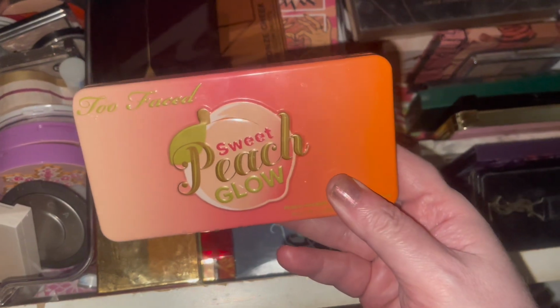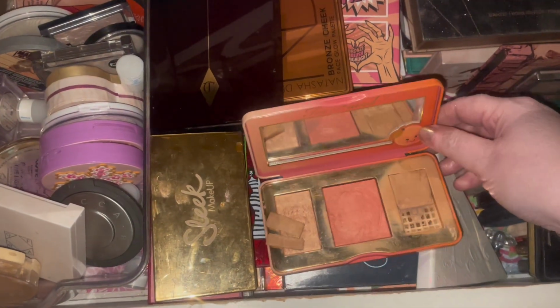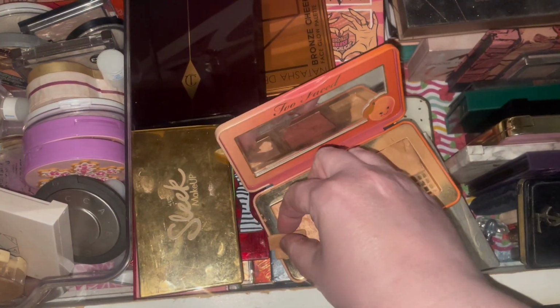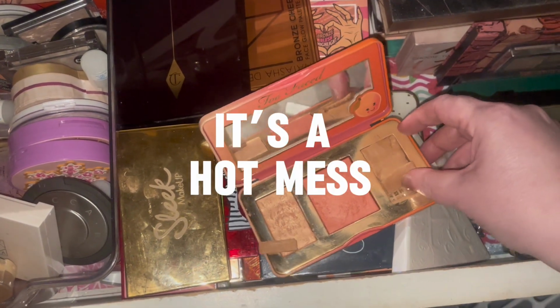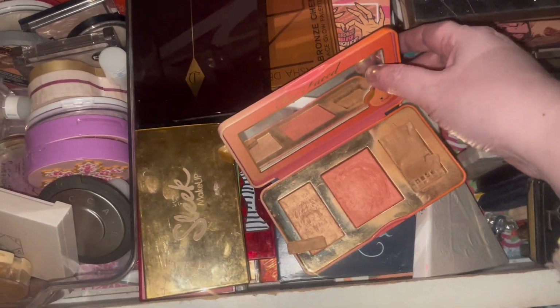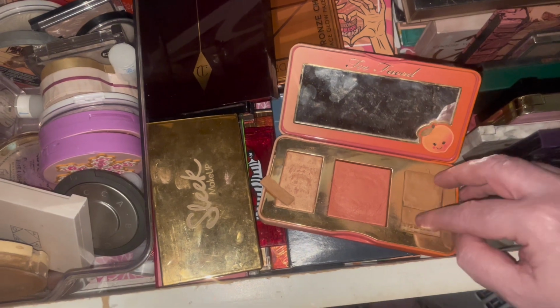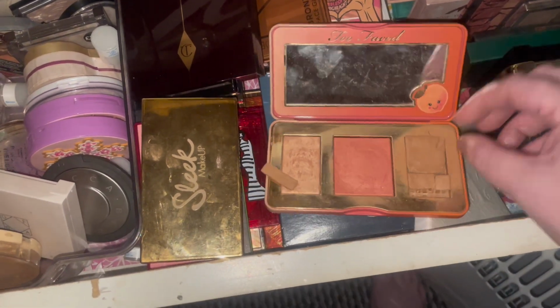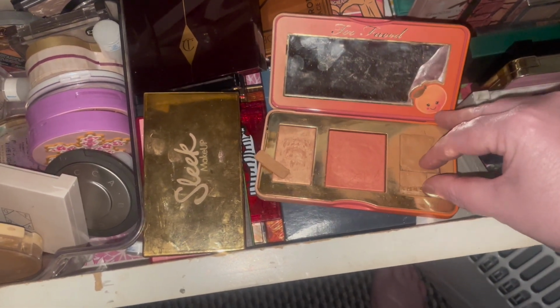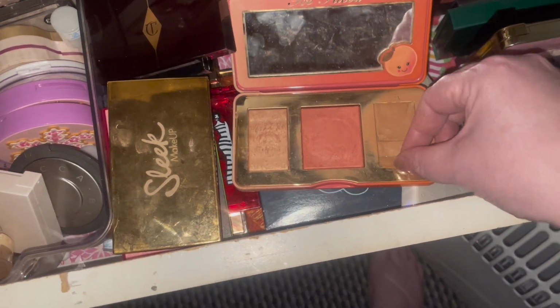Then we've got the Too Faced Sweet Peach Glow. I like this, so I'll keep this. Oh my gosh. The bronzer's screwed up though. I need to pull this out next shot my stash. It's really breaking, can you see? I probably have to put this bit in the bin.